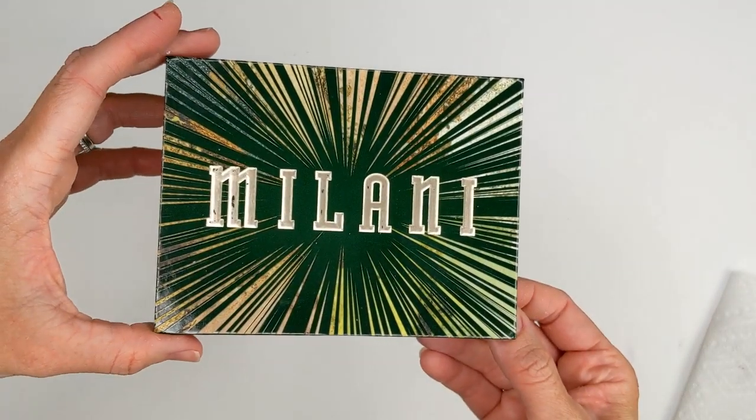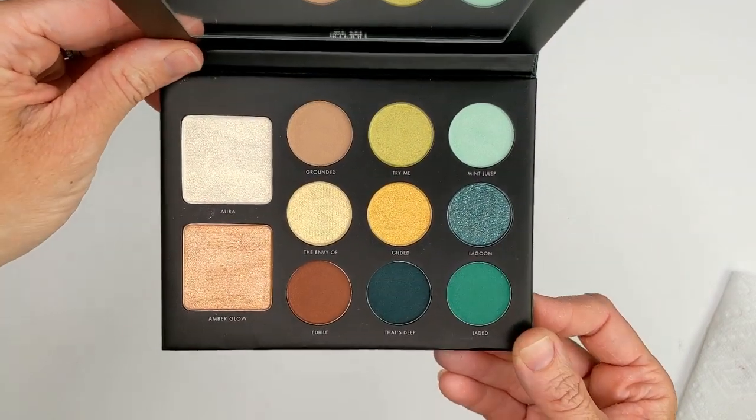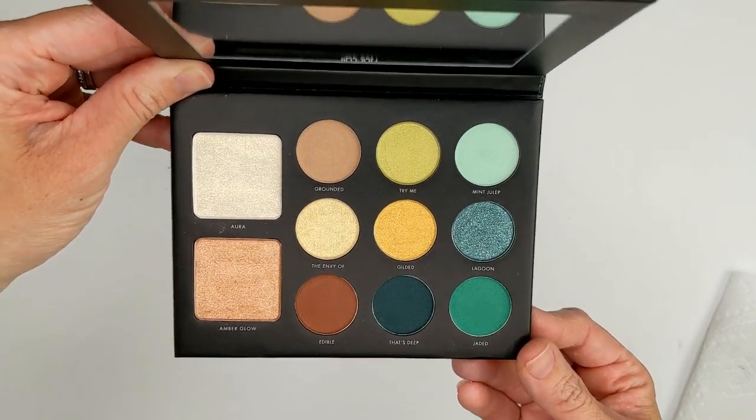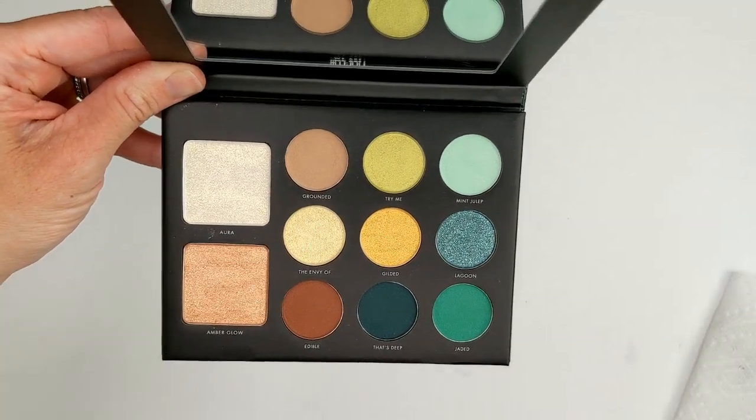All right, then next up we have Gilded Jade. So here's a look at this one up close. I just love these greens so much. I can't wait to see what they all look like swatched out.